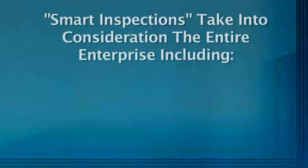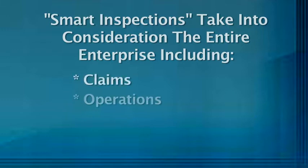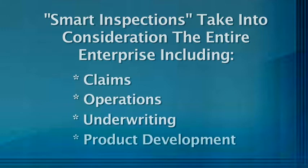What is a Smart Inspection, and how can it help write a profitable book of business? Smart Inspections create competitive advantages throughout the organization, including claims, operations, underwriting, and product development.